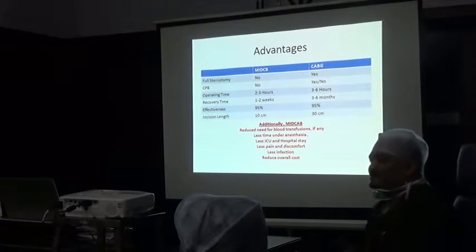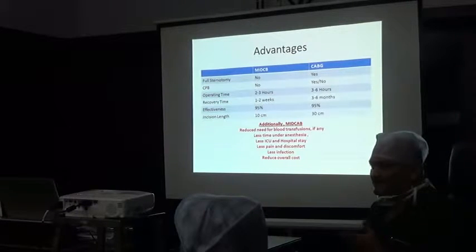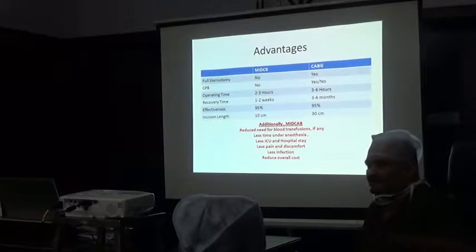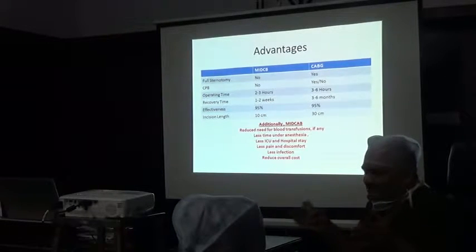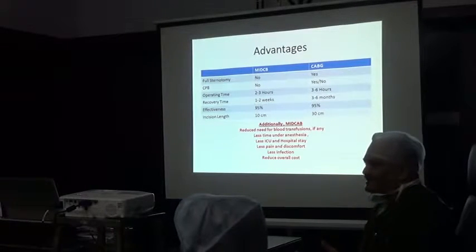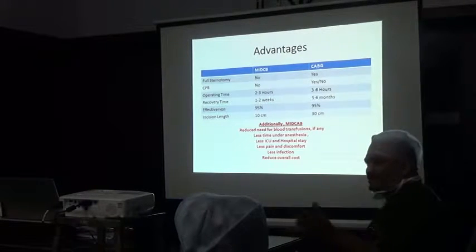In India, the cost is more, but in the Western world, in the US, the same procedure compared to the traditional CABG costs less, because in the US the surgical cost is different and the hospital accommodation cost is different. Hospital accommodation cost is a huge amount. So if you reduce the length of stay, definitely it will reduce the overall cost. In India, it is more.